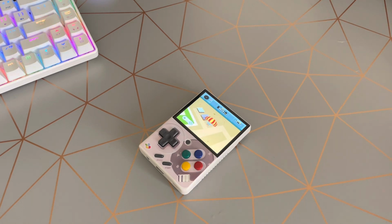I will do some snippets of gameplay off each system near the end, so enjoy that. I'd love to know what your thoughts are and what you think the top 5 mini handhelds are, and I'd also love to know what you actually use on a daily basis as your driver and take with you on the go. I'd really be interested in that.